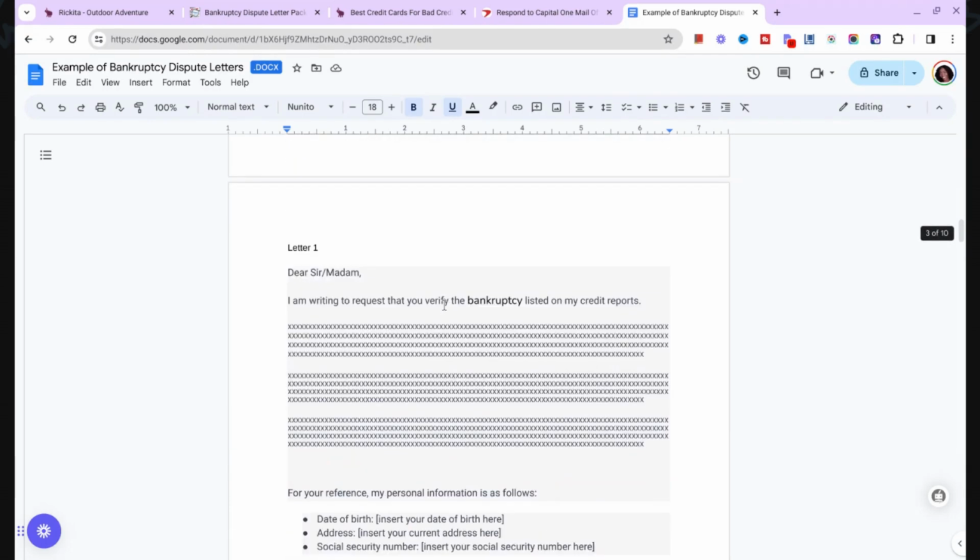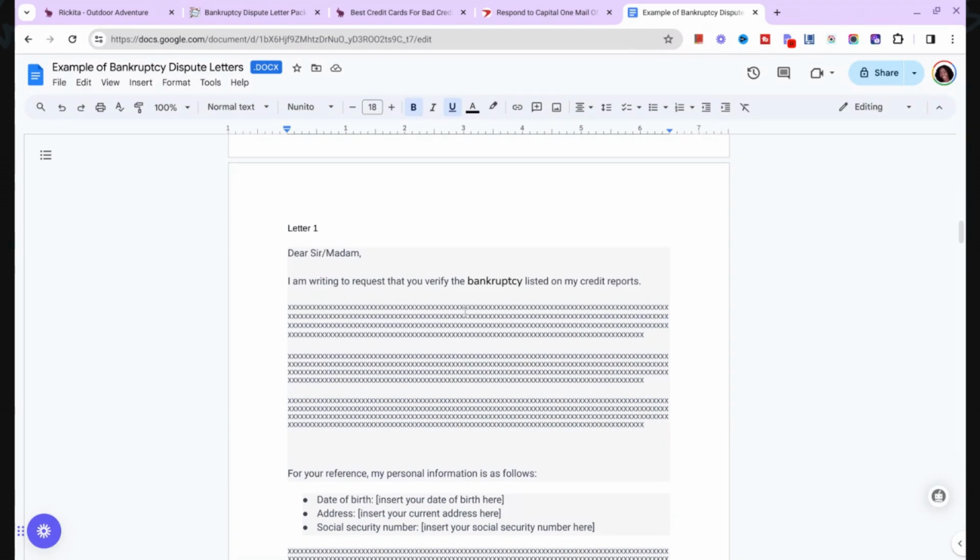So right here, this is the letter. I'm writing to request that you verify the bankruptcy listed on my credit reports. All these X's that you see, that's like the juicy information that the credit bureaus need to read. It will automatically be on your letter. This is just an example, so I put the X's there.